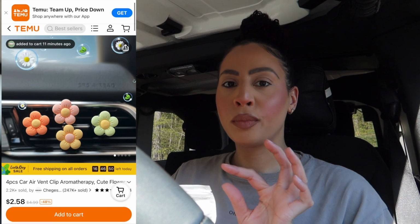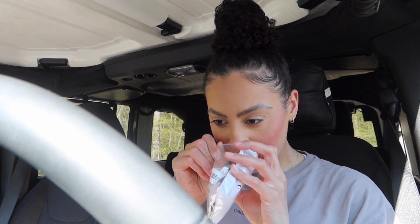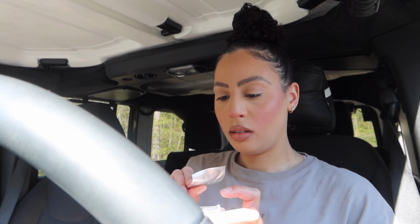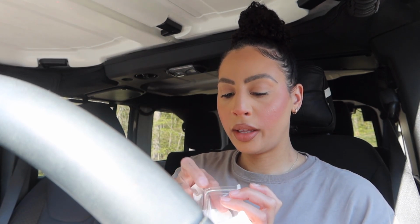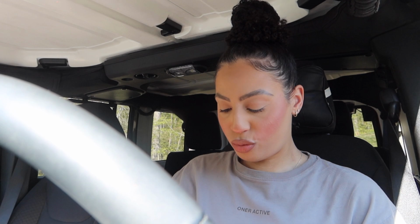I think these are the last items that I ended up picking up from Temu, and I saw them in the vents. So on the website they were like air fresheners, and I've never seen anything as cute as this. So let's see if it smells good and also if it looks good. Oh, so the fragrance is in this, and then it comes with, I gotta do a DIY. It comes with these little flowers. I'm very confused. Hold up.